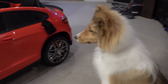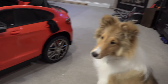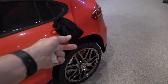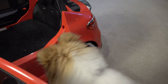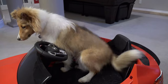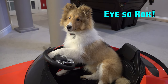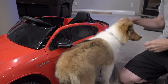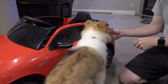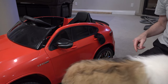The next stage is to see if we can get Biscuit to open the door. So I've added a little glove, and I want her to be able to tug it open and then hop inside, just like that. Pop. Good job. Open. Come on, open. Come on. Get it. There we go. Got your mouth on it.